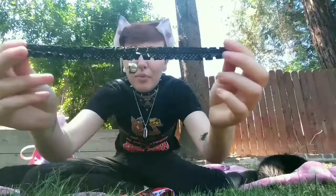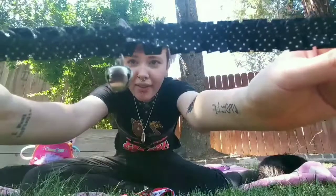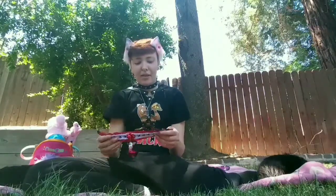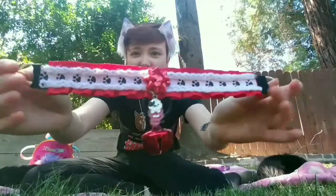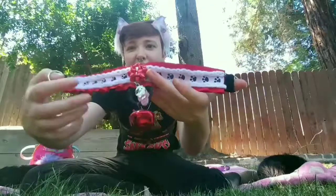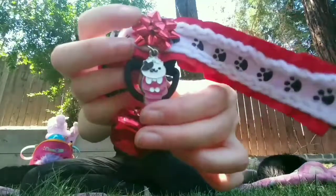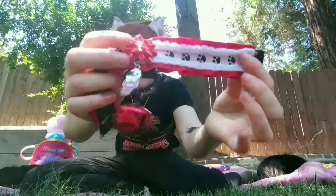This one my friend made me. It's just a little bell and it's just polka dots. And this collar I also made a very long while ago, probably back in 2015? I'm not sure. But this one's a little Christmas one. It has little pawpaws in the center, and it has this tiny little bow, which I thought was so cute, with a little nekotsumi, little kiki, and a big red bow.